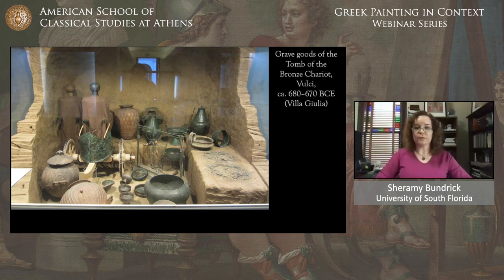At Vulci, where the majority of apotheosis by chariot vases have been found, we find the Tomb of the Bronze Chariot, found in 1965 in the Osteria necropolis north of the city, where the deceased had been cremated but supplied with a type of mannequin, reconstructed as having stood in the chariot. This is in the Villa Giulia, this display. The hands and heads are bronze, but the bodies would have been wooden and draped in textiles.